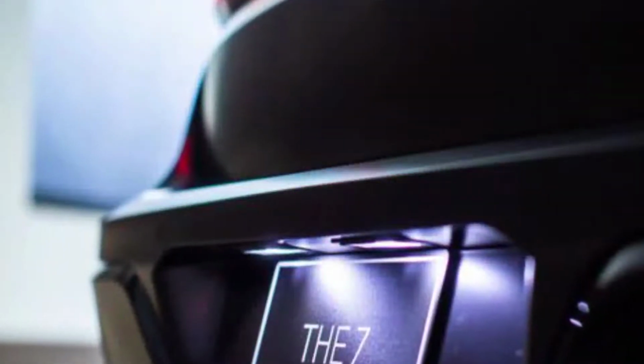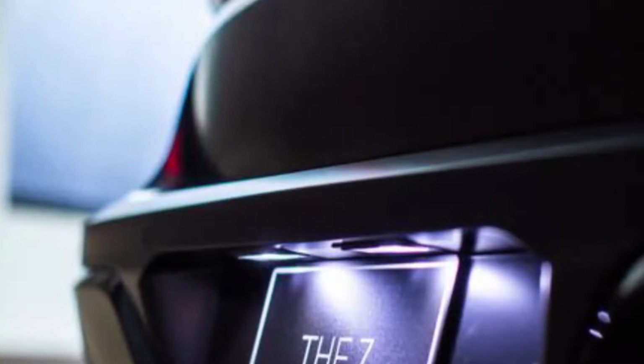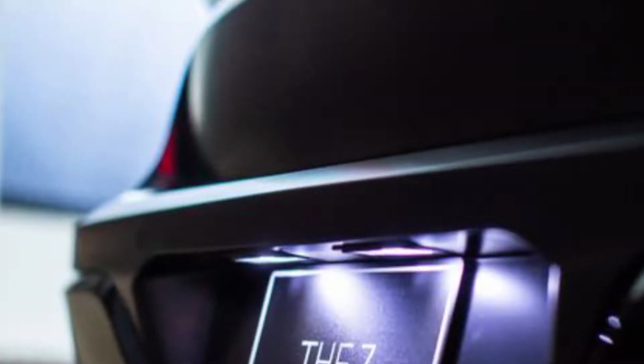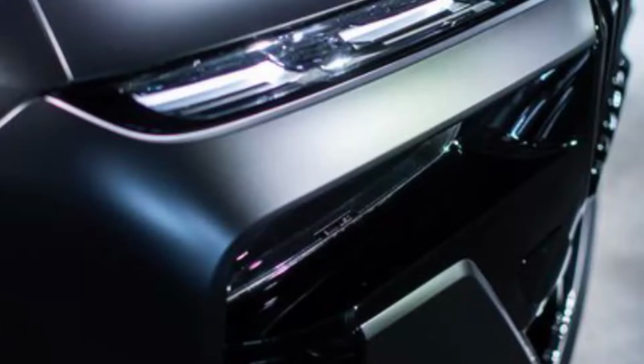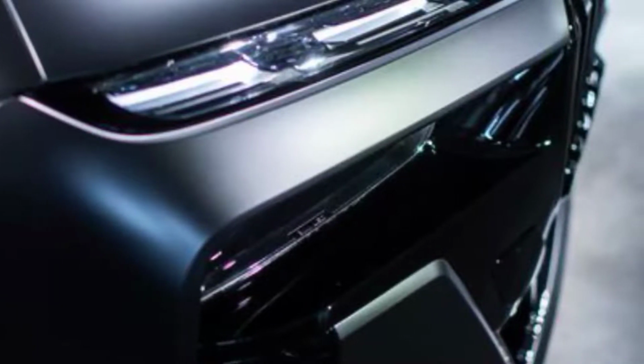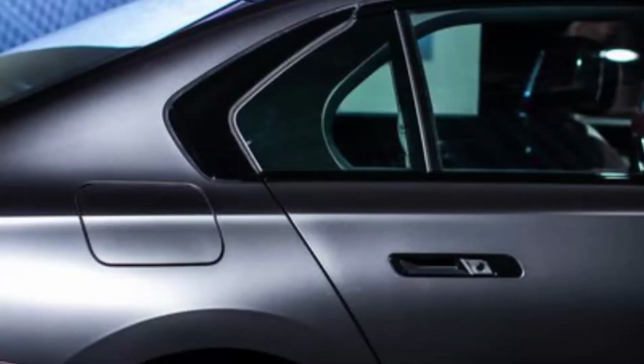BMW estimates that the 740i will run 0 to 60 mph in just 5.0 seconds. The 760i xDrive is powered by a 536 HP twin-turbocharged 4.4-liter V8 and comes standard with all-wheel drive. This engine also uses a 48-volt hybrid system, and BMW claims it will reach 60 mph in 4.2 seconds.